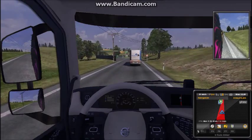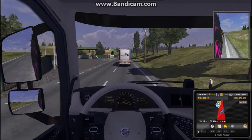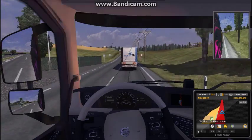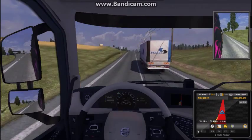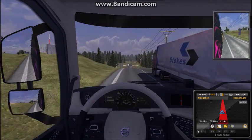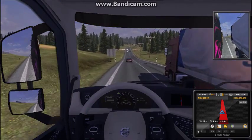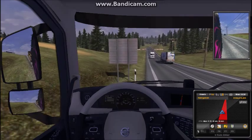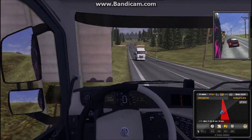But I am really going to crash into this guy from Stokes now, because I want to accelerate on him and just leave him. Shall I overtake him with this trailer with the corner coming? Let's go. Get ready to slam on, get ready to slam on. Oh no. Ah, perfect driving by me there.